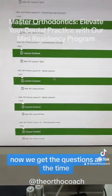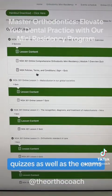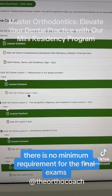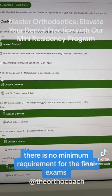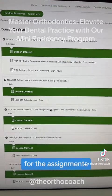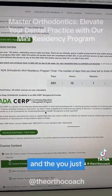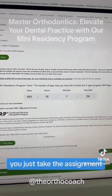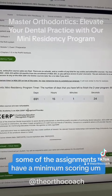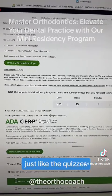Now, we get the question all the time: what scores do I need to get on the lessons, quizzes, as well as the exams? So the quizzes you can pass with a score of 0 to 100. There's no minimum requirement. For the final exams and any of the exams, you need an 80% score to pass the final exam. For the assignments, most of them just have a point value, and you just take the assignment and you get a point score for it. Some of the assignments have a minimum score that's required, but most of the assignments you can pass with a score of 0 to 100 as well, just like the quizzes.